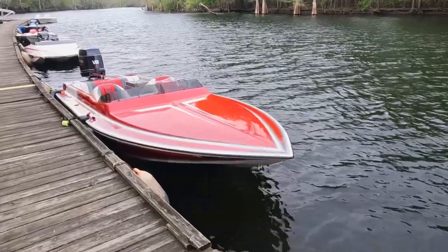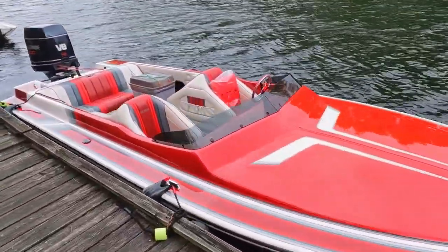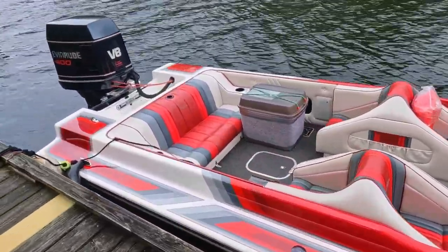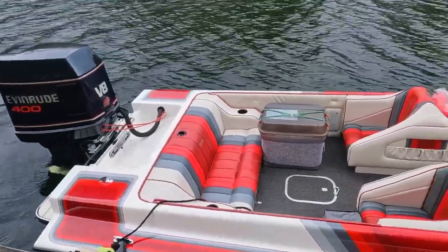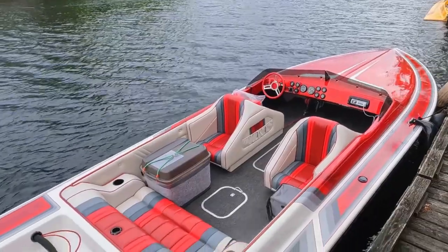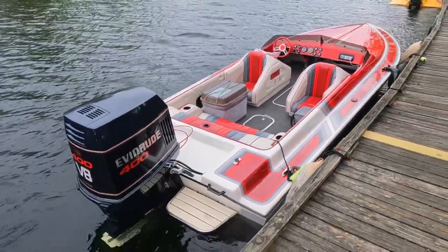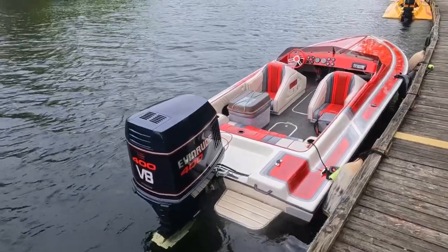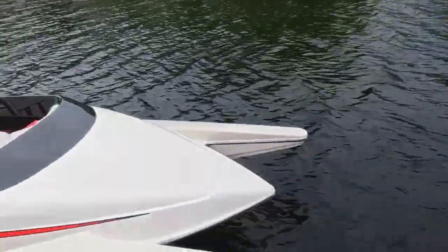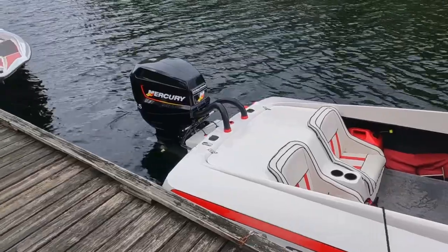Where we hang out at the split is a no wake zone, so you don't get too much footage running, but absolutely love that boat. Love the seating in it. Freaking big old boat, really. Video doesn't do justice to how big it is, how spacious the inside is. Running the V8. Got the Euro.